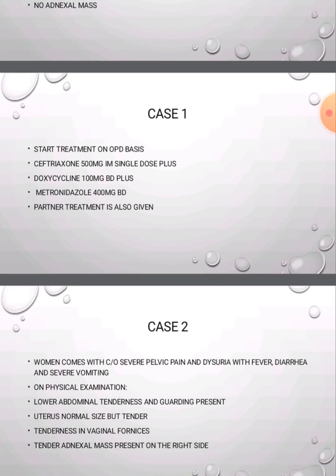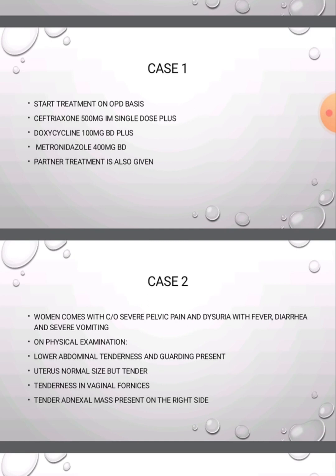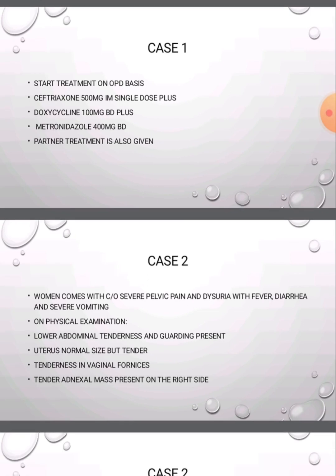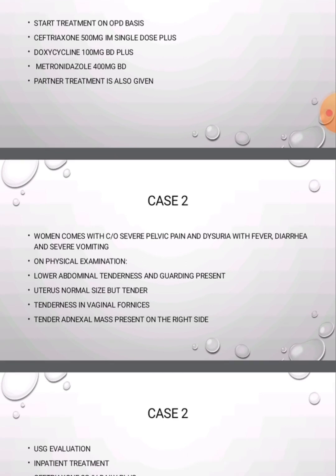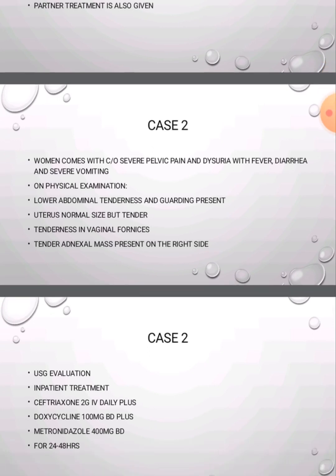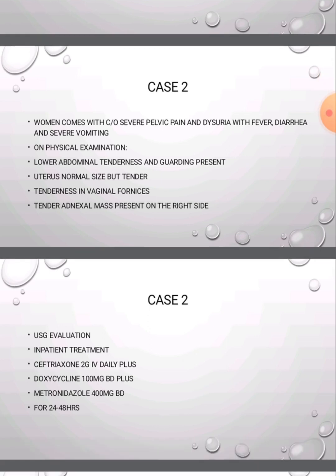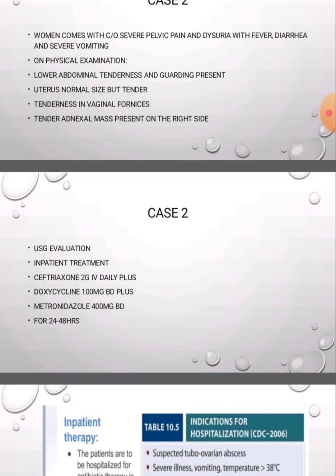Case 2. A woman comes with severe pelvic pain and dysuria with fever, diarrhea and severe vomiting. On physical examination, lower abdominal tenderness and guarding were present. The uterus was normal in size but tender, with tenderness in the vaginal fornices and an adnexal mass on the right side. We admit the patient and give ceftriaxone 2 gram IV daily plus doxycycline 100 mg BD plus metronidazole 400 mg BD for 24 to 48 hours.